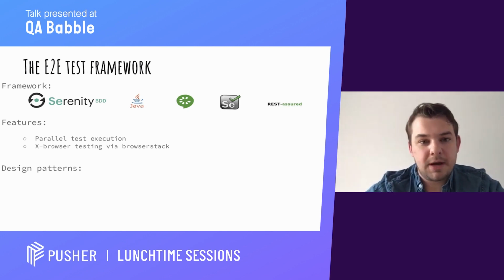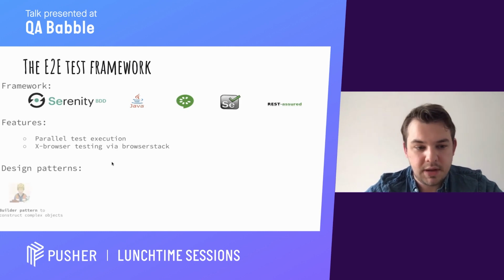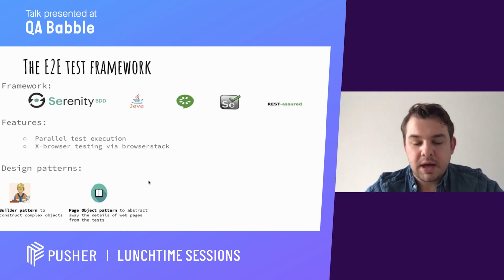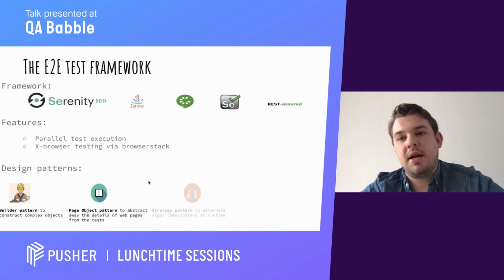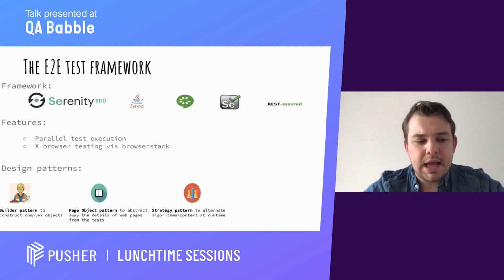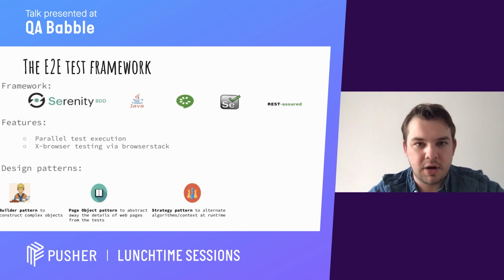So we made use of several design patterns. Where we needed to construct complex data or objects, we used the builder pattern. I think anyone that's written any form of automated test is probably familiar with the page object pattern, which abstracts away details of web pages. Perhaps a lesser known design pattern that we made a lot of use of is the strategy pattern. If you're writing automated tests and not familiar with it, I would recommend reading up on it, because it is a great pattern that gets rid of a lot of if statements in your code.